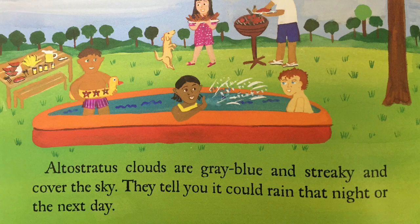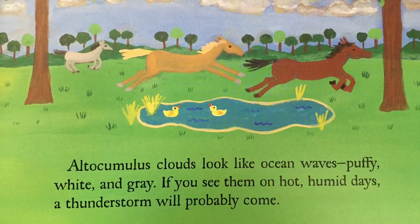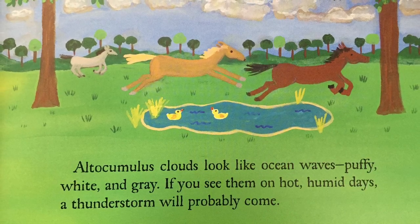Altostratus clouds are gray-blue and streaky and cover the sky. They tell you it could rain that night or the next day. Altocumulus clouds look like ocean waves, puffy, white, and gray. If you see them on hot, humid days, a thunderstorm will probably come.